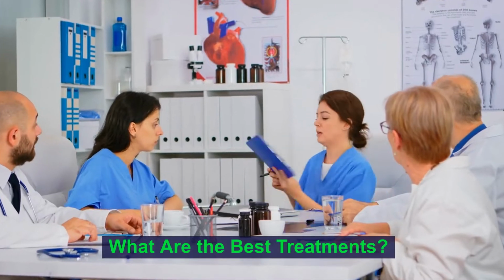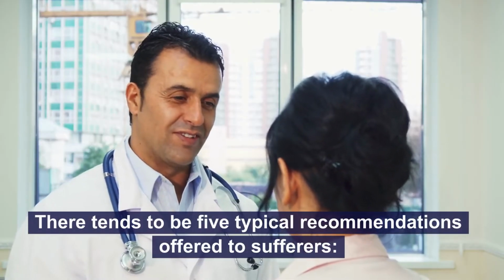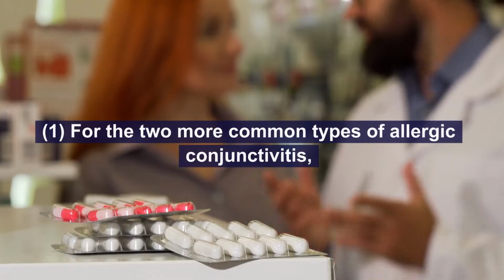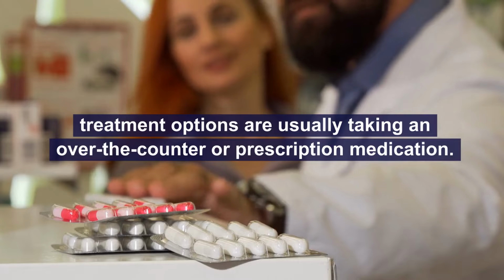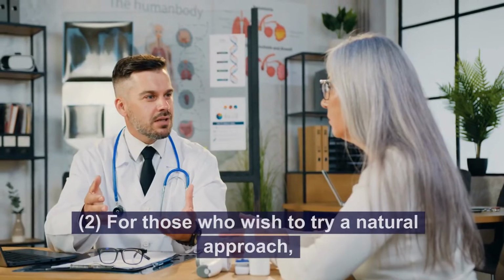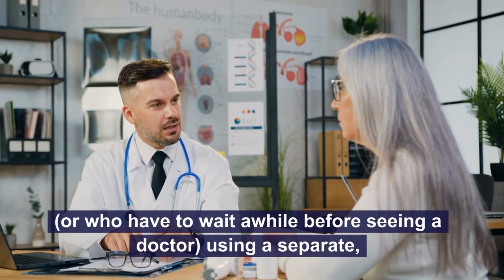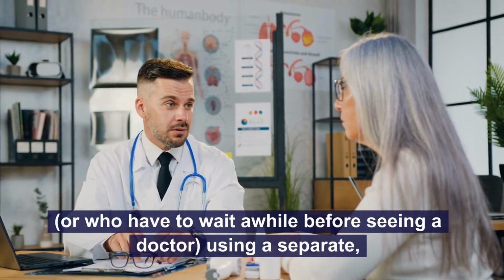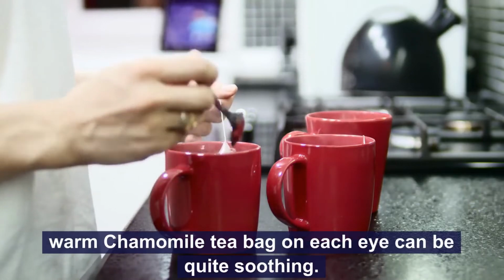What are the best treatments? There tend to be 5 typical recommendations offered to sufferers. 1. For the 2 more common types of allergic conjunctivitis, treatment options are usually taking an over-the-counter or prescription medication. 2. For those who wish to try a natural approach, or who have to wait a while before seeing a doctor, using a separate warm chamomile tea bag on each eye can be quite soothing.